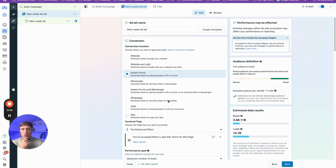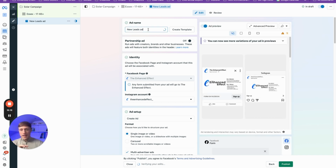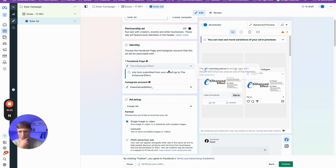So that's that. Also, scroll to the top and make sure you've named the ad set. Name it something that's easy to remember, like Essex solar, or Essex 27 to 65 plus, as that's the age range. And then you go to the ad level or just press next. And here we are, this is where we're actually going to create the ad. So again, name it solar ad. This is where we're going to create the ad.